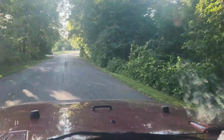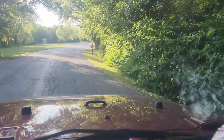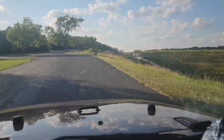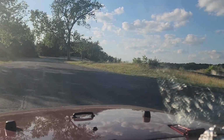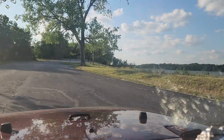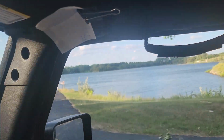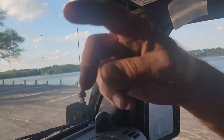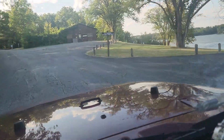But just come on up here. Up here is where the office is, and I think the maintenance. And people come up here and fish over here. Yeah, you can fish off the dam, walk across there, and fish all the way to the other side. See, there's the lake. It is still really windy. This road does go on through. This place is 2,350 acres.